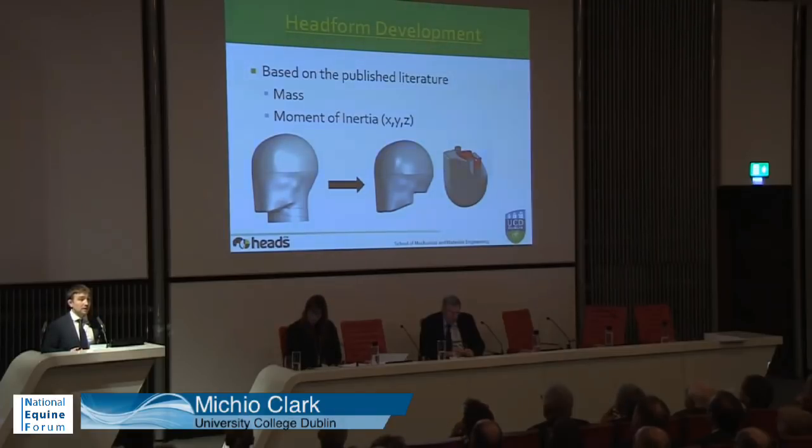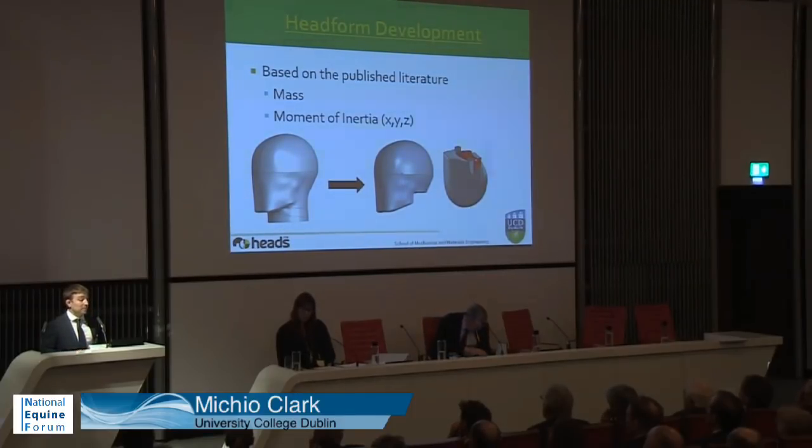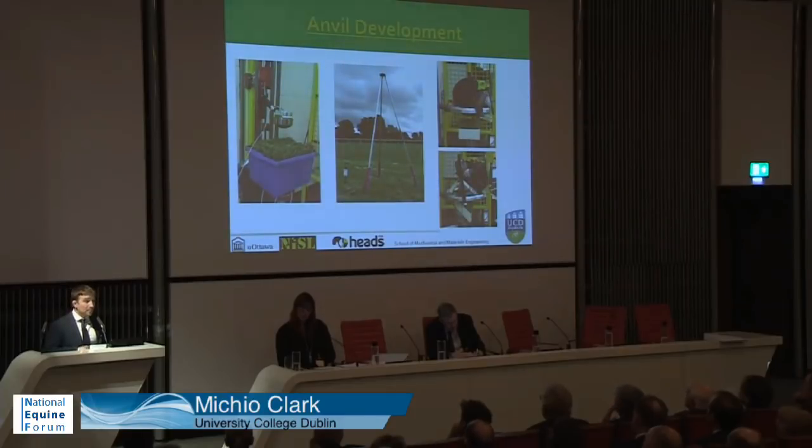One thing that we want to do, now that we're trying to introduce these rotational tests, is have a head form that accurately reflects this. The head forms currently developed have been adopted from car crashes and based on linear acceleration. But we wanted to develop a head form from a broad range of literature with correct mass and inertial properties so we can develop properly measured rotational accelerations. As well, the anvil that we're impacting. We wanted to research that and develop a turf surrogate anvil that could be used to test helmets in a more realistic condition.